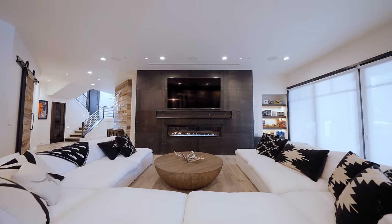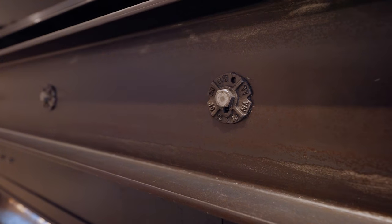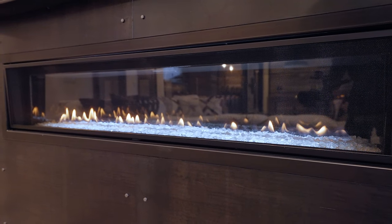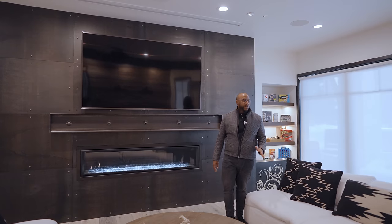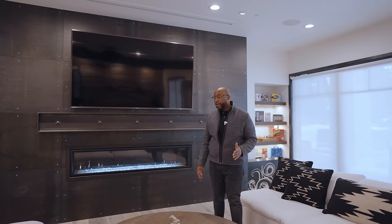And then guys, this is where the party happens. Love the steel feature wall here. A steel beam here for your mantel. Huge linear gas fireplace, and then we have an 85-inch TV. And guys, not to mention, everything as far as the furniture in this house does come with this house. It does come fully furnished as well.